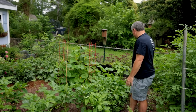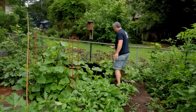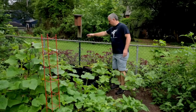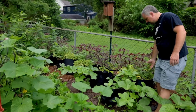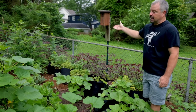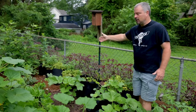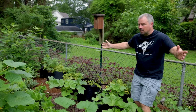And other than that, one other thing, if you're following the channel, I put potatoes in grow bags back here along this fence. The foliage is fading now, and so it is time to flip these over and see if we've got any, hopefully some treasure in these bags, and we'll find that out during the month of July. That's when I'll be harvesting those.